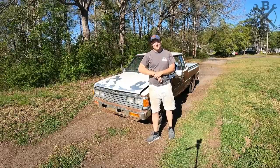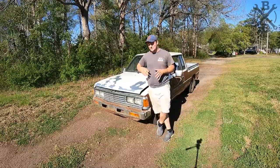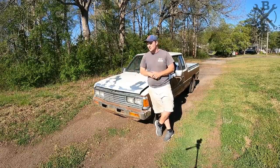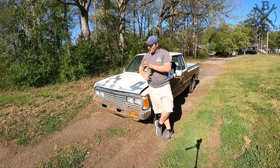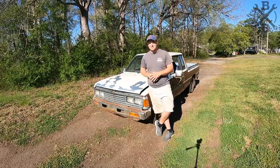Y'all, well, that will wrap it up for this episode. Obviously, it's a great little running truck right now. It's such a good feeling to be able to save something that was most definitely going to go to the scrapyard from dying at that point. It can live on, someone else can enjoy this truck and thoroughly, completely bring it back to life.